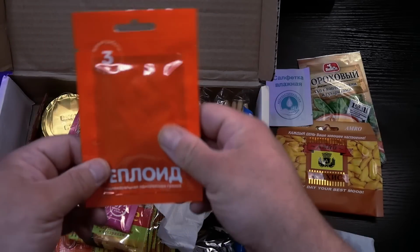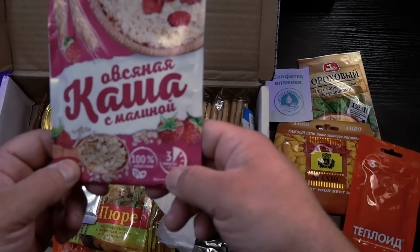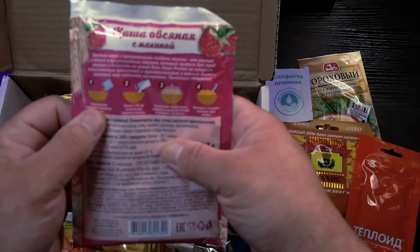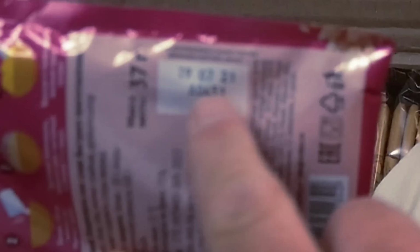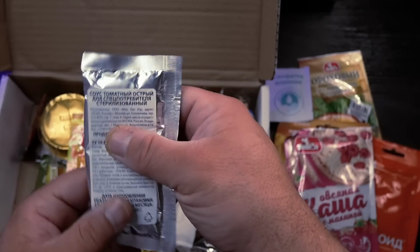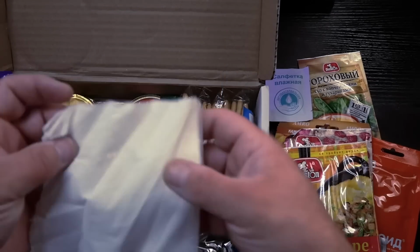I haven't the foggiest idea what this is. This is kasha. I think it's dehydrated kasha. 3 minutes. That much I can get. Looks like oatmeal. Yeah, pour it in a bowl. Put in 150 milliliters of water. Cover, stir, and enjoy. Best by 7/21. Should still be good. I'm not really sure what this is. It could be fuel for an Esbit stove. It could be jelly of some kind. This is some kind of meat with vegetables. This is also dehydrated. How nice.